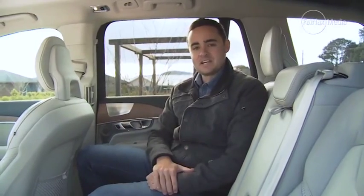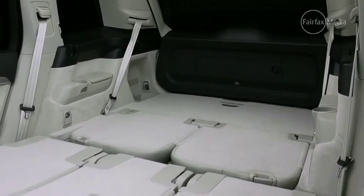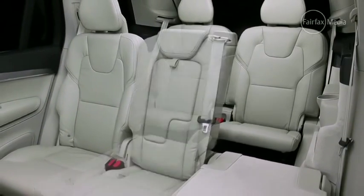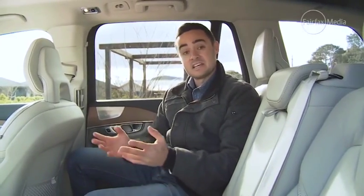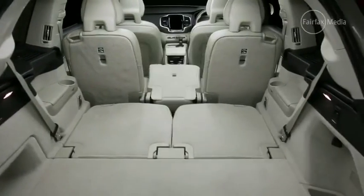And this is where the XC90 really starts to set itself apart. At 4.95 metres long, there's plenty of space in the interior, and what I like about it is that it's actually really functional in the way that it's put together. You've got excellent headroom and legroom up front, but also plenty of space in the second row, and what I like about it is that you can adjust it to your needs. You can slide both outer seats forwards and backwards.